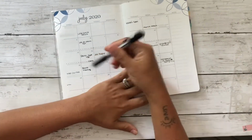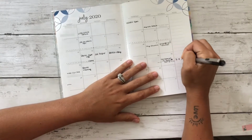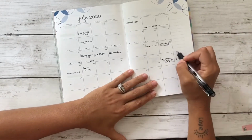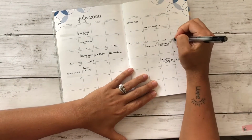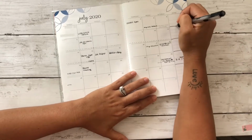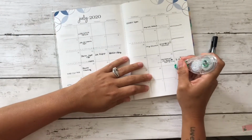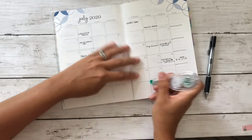So we have a viewing and I'm going to need to know that it's 2 to 4 and 7 to 9. I'm gonna just write the 20th because that's how it's gonna work for me. A lot of times I will write a line here so that I know anything that's scribbled in here is for this week. I also white these dates out here.